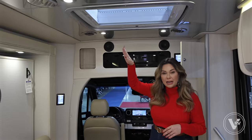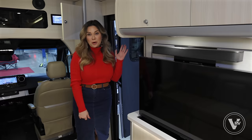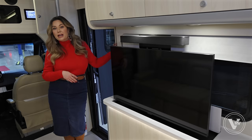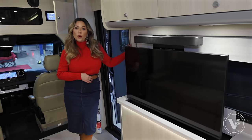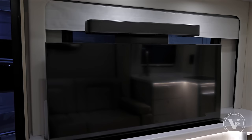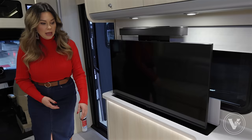Here in the galley across, you're going to have a Samsung smart TV. That smart TV is new for 2024, so easy to stream your favorite shows. This 2024 is already pre-wired for a Kinect system or for Starlink. I know everybody wants that Starlink right now, and you're going to have an easy way to plug that in and get it wired if you want to have internet on the road. This TV is powered. It does go up and down, so you can close it easily with a touch of a button. It will go down. You're going to have some storage on this side as well, as well as a window behind.